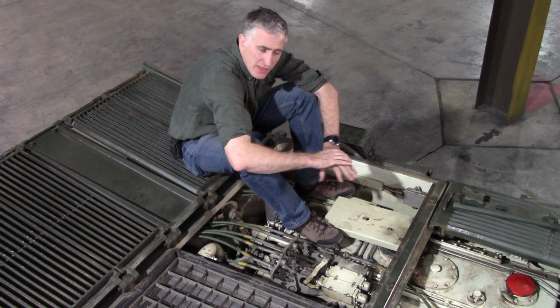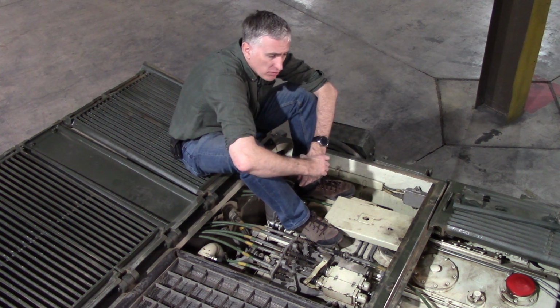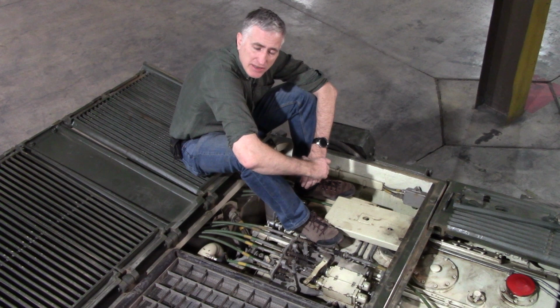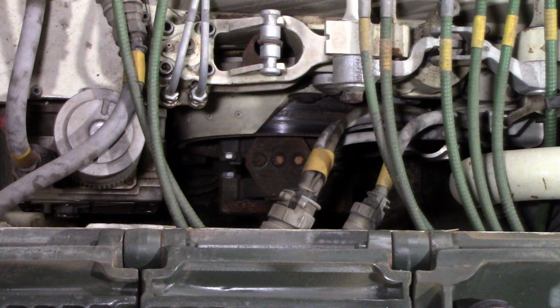The whole thing is a power pack together with the cooling and exhaust systems. I really don't know why what looks like the secondary air intake cleaner is so large, but looking straight down you can see the quick disconnect for the final drive system. Removing the pack takes about an hour.